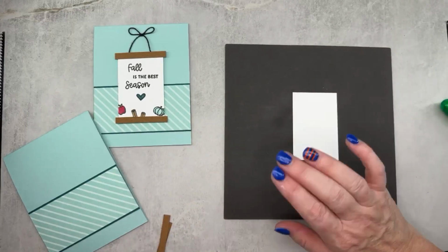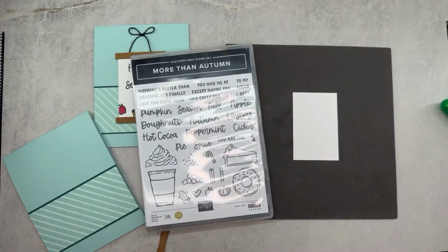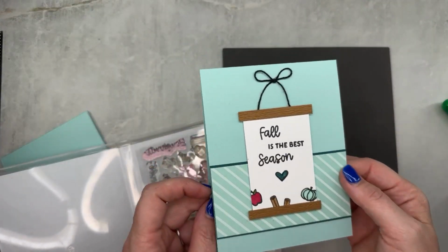All right, so I have this little piece of paper and this has been one of my favorite stamp sets, y'all. If you don't have this one more than Autumn, you've seen me use it a lot of times because I really like it. It's adorable. And we are going to use it again today. So mine says fall is the best season.